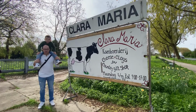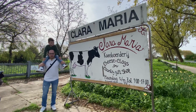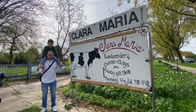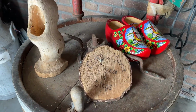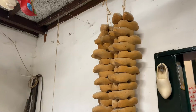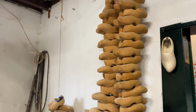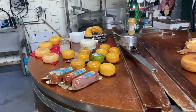So today we're going to go check out a cheese and wooden clog factory. So hopefully we can get a tour and try some cheese. We started our day at the Clara Maria Cheese and Clog Factory. This cute farm is located only 30 minutes away from Amsterdam. You can see how they make the wooden clogs and the famous Gouda cheese.